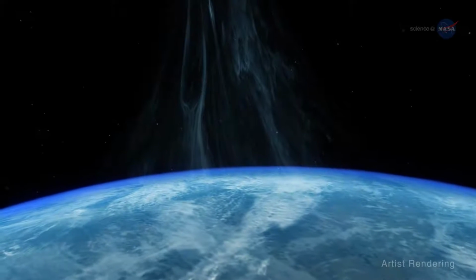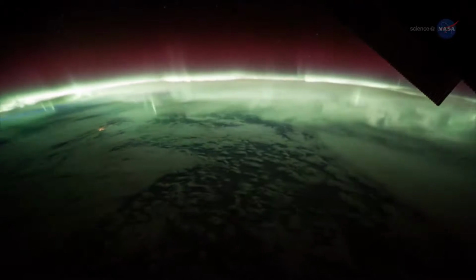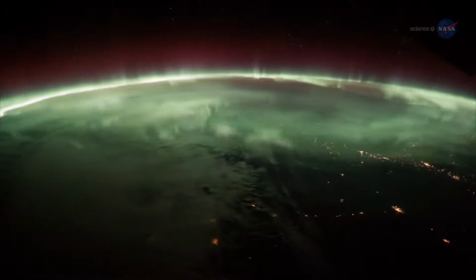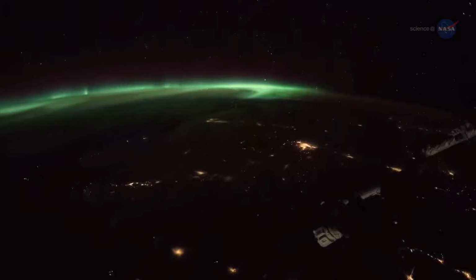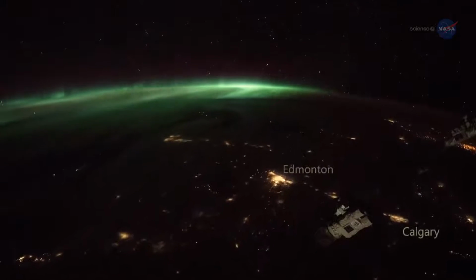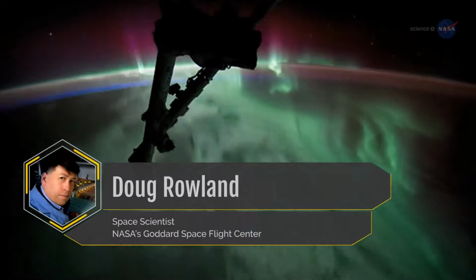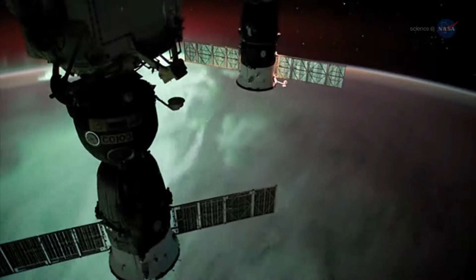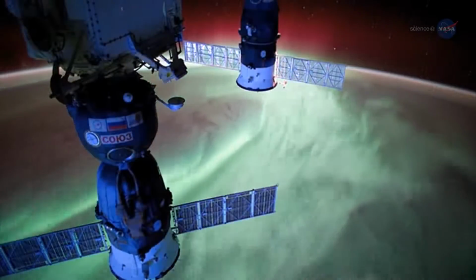Why is our atmosphere leaking out into space from the cusp? How and why do the turbulent hot patches of dense plasma that exist inside the aurora region disrupt global communications? What sustains strong updrafts of atmospheric gas in this region that can cause enhanced drag on our satellites as they orbit? Doug Rowland, a space scientist at NASA's Goddard Space Flight Center, explains, "The cusp is a great natural laboratory to understand how Earth's atmosphere responds to direct energy input from the solar wind. This kind of science can be done nowhere else on Earth."